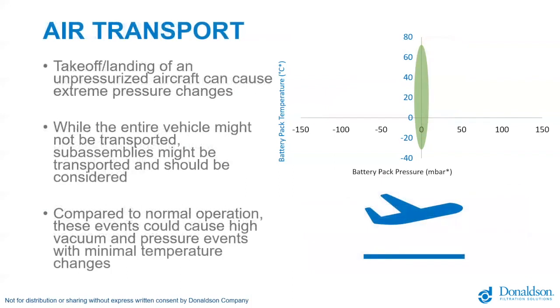So we had a great time on vacation. We got to take our vehicle on some pretty extreme cases, but now it's time to pack up and go home. Now, because we had some extra money, we actually decided to fly the vehicle home, but keep in mind that a lot of OEMs and manufacturers will ship subcomponents by air also. So we need to keep in mind air transportation of these components.